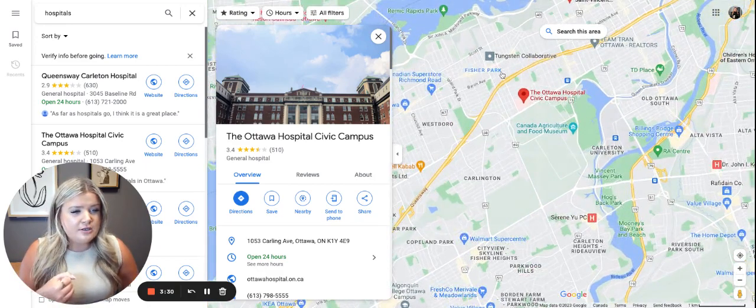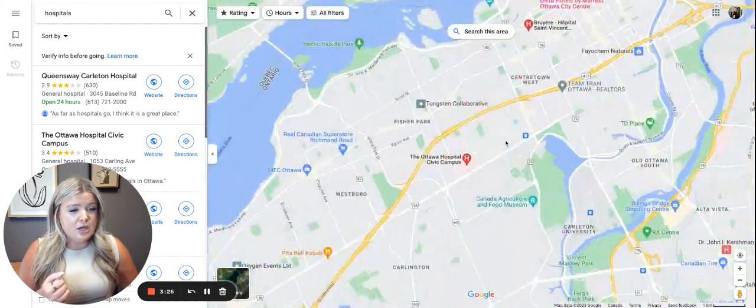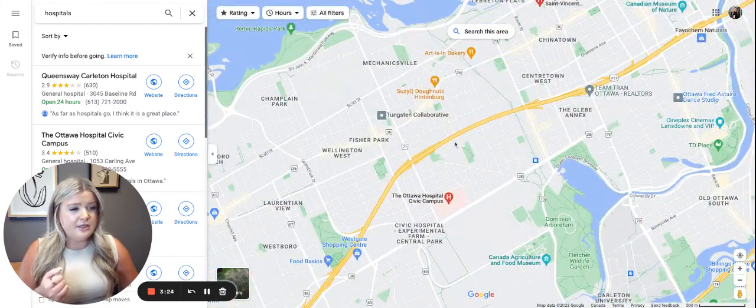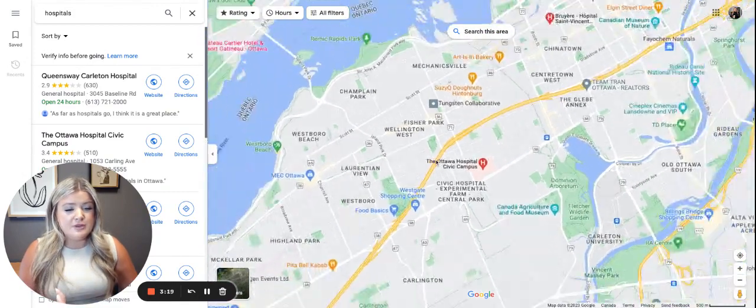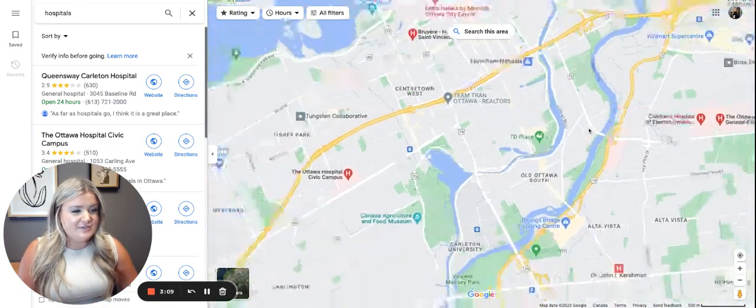So if you're a young professional, I would definitely recommend looking at living in Westboro or Hintonburg, or the Glebe, anywhere around this area you'll really enjoy. If you are moving here with a family, I would definitely recommend living in Westboro. It's more expensive for a single family home, but absolutely worthwhile, especially if you can walk to work. So there is the Civic Hospital.